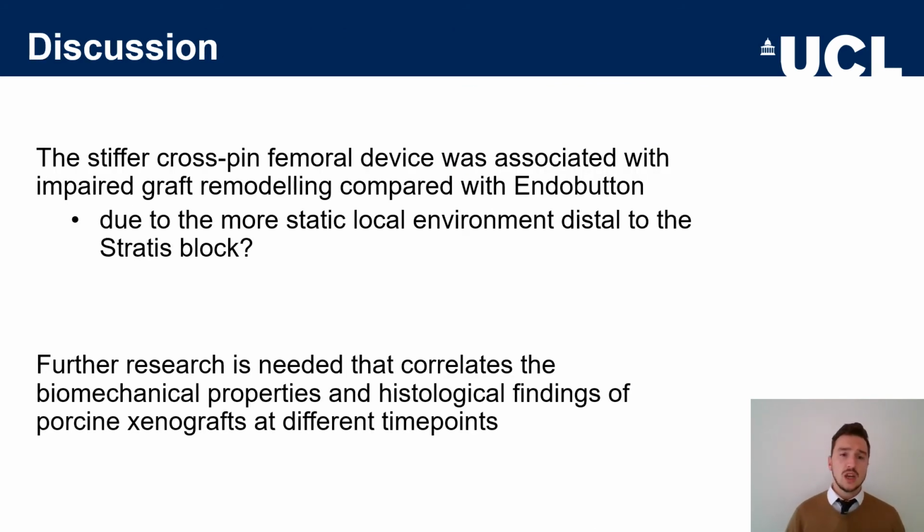One of the main learning points from the study was that the stiffer cross-pin femoral device was associated with worse graft healing compared to the Endobutton. One explanation for this could be the more static local environment immediately distal to the Stratus block. Without doubt, further research is now needed that looks at the biomechanical properties and histological findings of porcine xenografts at various time points in the post-operative course, because as we know, graft healing is a dynamic process that occurs after many months.